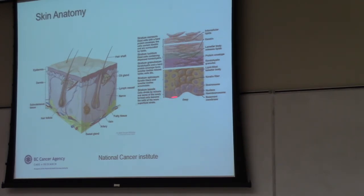And then we also have the stratum basale here, where we have all the basal cells and the melanocytes. The melanocytes generate all the melanin that eventually determines the complexion of our skin.